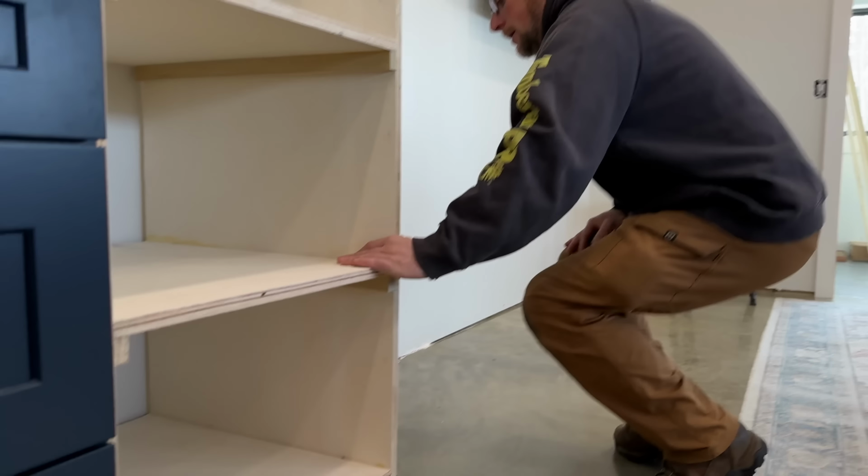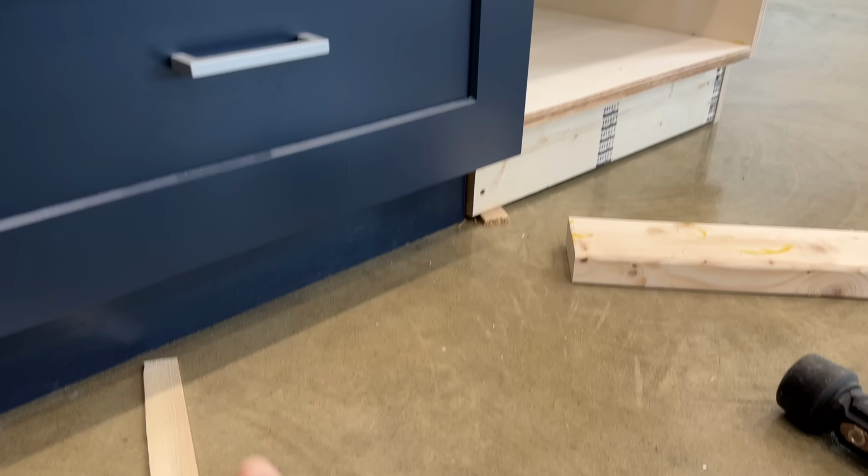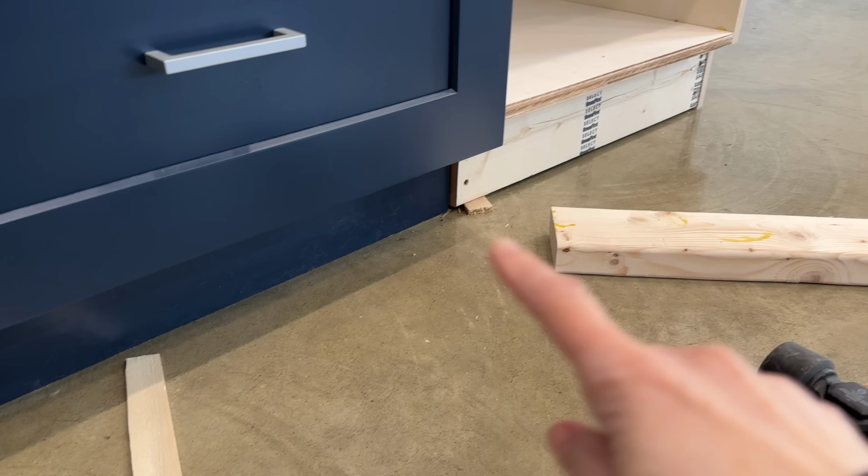That's pretty close right there. I'll put the level on it, double check, and I think that'll do it. Yeah, because you're gonna have a base plate down here. Yes, there'll be a toe kick cover. Toe kick. That covers all that.